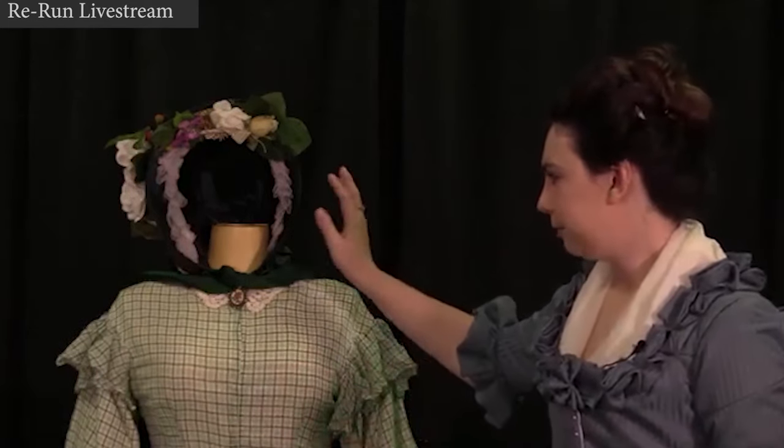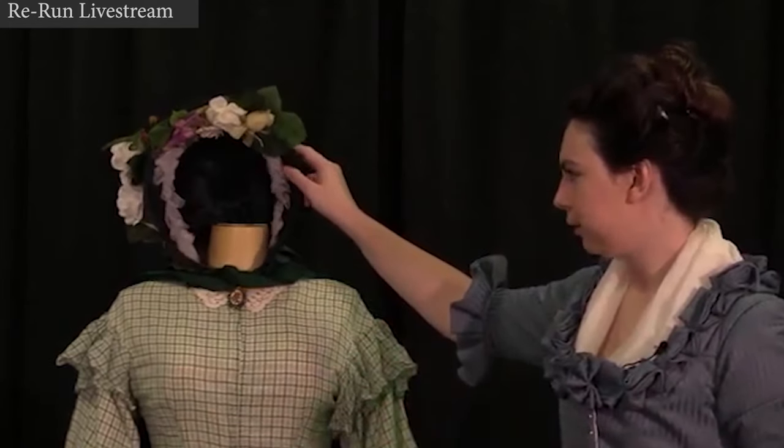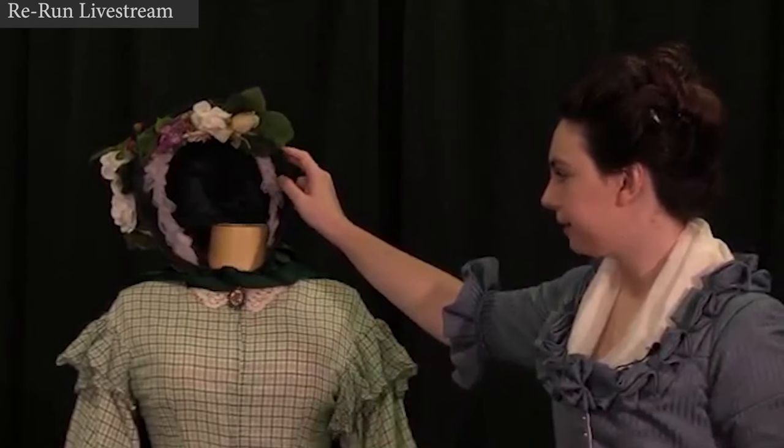You have your hair covered. In this time period, a low bun right at the nape of your neck would be the optimal hairstyle. Very much seen throughout in photographs that we have from this time period. Because the 1840s and the 1860s are really the first time periods where we have fashion photographed, and that we can see that.